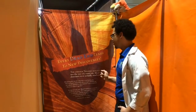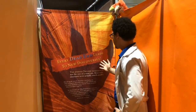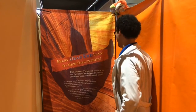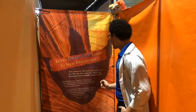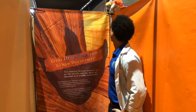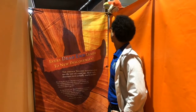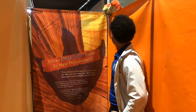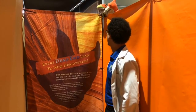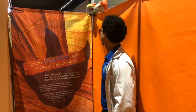We're at a dead end, but every dead end leads to new discoveries. The average Triassic dinosaur was not the size of a minivan. Most early dinosaurs were actually much smaller. What do you guys think of that? Wow, I thought all dinosaurs were huge. I did too. I at least thought they were the size of a velociraptor, which is a little bit bigger than a man.